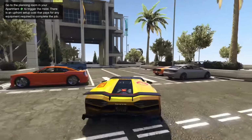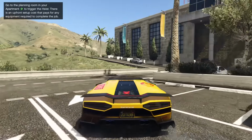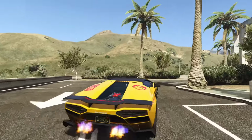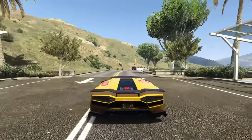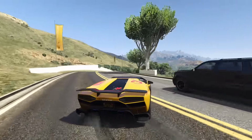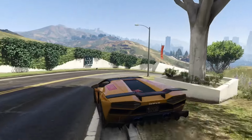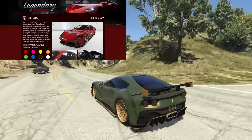However, as far as looks go, I think it's extremely hard to deny that this is maybe the most hypercar looking vehicle in all of GTA Online. If you can ignore the inability to corner, it's also one of the most awesome cars in the whole game. The Torero XO is awesome. You guys should definitely own one if you don't already. It's pretty sweet. At number 9, we have the Grotti Italy GTO for $1,965,000.